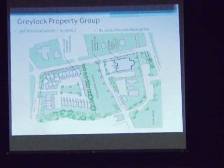The last was from Graylock Property, based out of Mystic, Connecticut. Again, they had a mix of, they actually proposed taking down the 35 addition and only keeping the 21 original building, which I'm pretty sure had community art space in the front here.